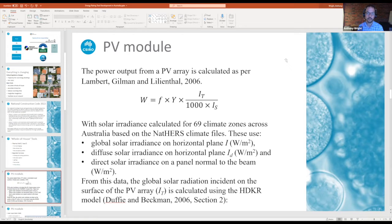So the PV module that we are developing, and as I said, this is out for public consultation at the moment. There's some people playing with our draft software to see if it generates believable results. So the power output of the PV array is calculated as per Lambert, Gilman and Lilienthal. And you can read a bit about that information there, what we include in terms of data inputs and how we do that calculation.